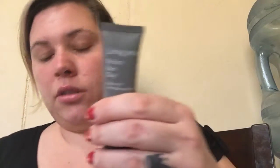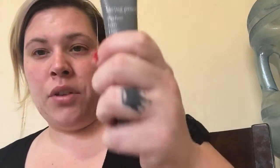Next, Living Proof Perfect Hair Day Nightcap. Same directions. Apply to damp hair or dry hair before bed from roots to ends. Comb through, leave in, wash out. Huh. Interesting. I'd probably use this. Hmm. Have you guys tried this type?